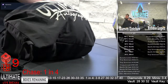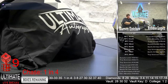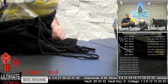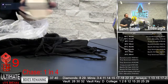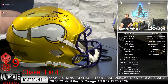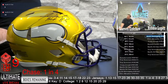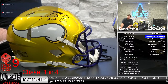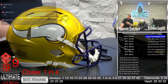We got ourselves an authentic here. This is flashy. We got Fran Tarkenton, former league MVP, Hall of Fame quarterback, Hall of Fame 86 inscription. That's the flash authentic, Jacob Hemingway. Not the Steve Young, Robbie. So Steve Young will be in the last break. The Rip Speed Flex, that is coming up next. Beautiful stuff there, Fran Tarkenton.